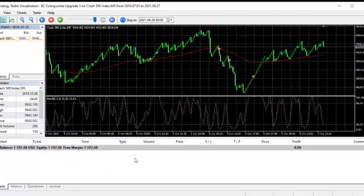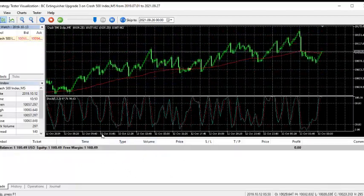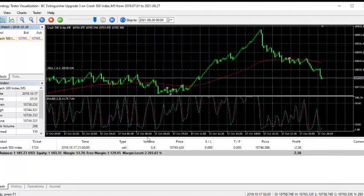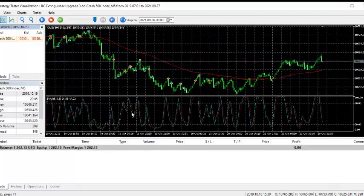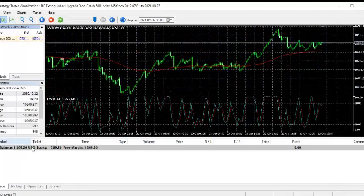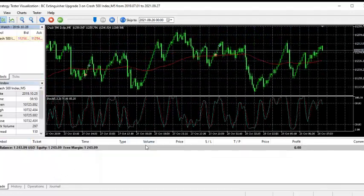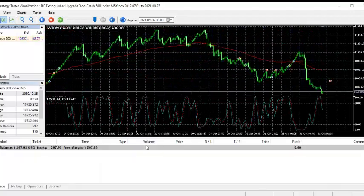$1,200, $1,200, and this is October. So you can count it. We started in July, August, September. This is October. That is 4 consecutive months, and we have grown $200 to $1,300. You can see that for yourself. So it's left for you to decide if the BC Extinguisher is indeed a beast of the boom and crash market or not.